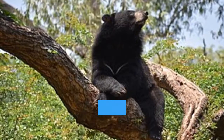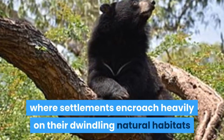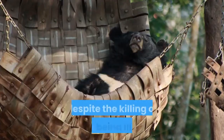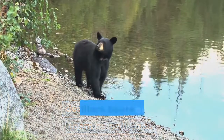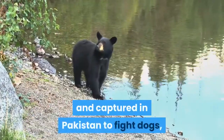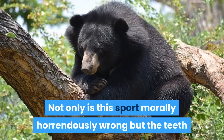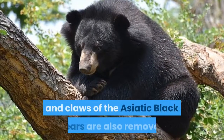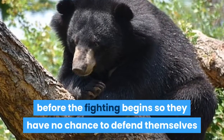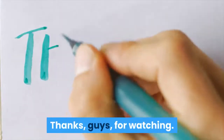Although cases are rare, they have been known to cause human fatalities in areas where settlements encroach heavily on their dwindling natural habitats, and so many are often hunted as pests or threats, despite the killing of them being illegal. Asiatic black bears are often captured and kept as pets and captured in Pakistan to fight dogs, in a process known as bear baiting. Not only is this sport morally horrendously wrong, but the teeth and claws of the Asiatic black bears are also removed before the fighting begins, so they have no chance to defend themselves against the onslaught of the bull terriers.